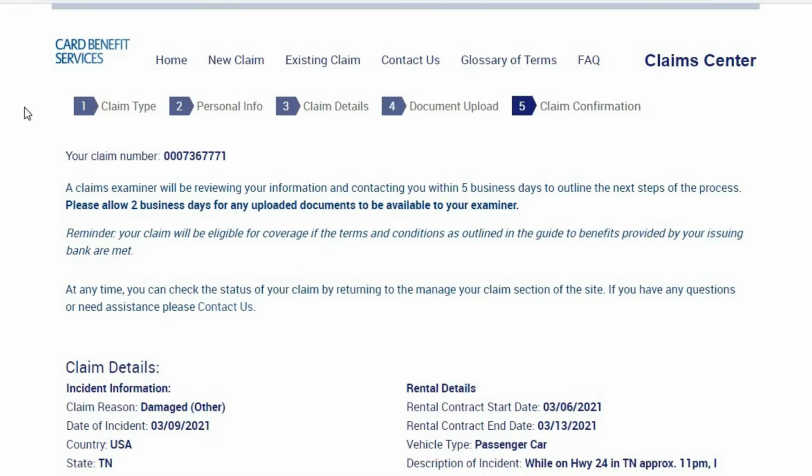Alright, so here it is. Now it's all completed. So you have the claim number. It says the claims examiner will be reviewing your information and contacting you within 5 business days to outline the next steps of the process. Please allow 2 business days for any uploaded documents to be available to your examiner.